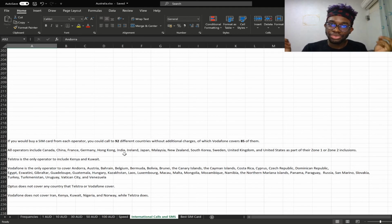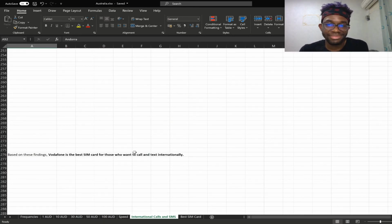Those are the popular international destinations for Australians, because they either call these places or actually visit them a lot. Telstra is the only operator that includes Kenya and Kuwait. Vodafone is the only operator to include a lot of countries, which I won't go through again because I might have already bored you earlier. Optus does not cover any country that Telstra or Vodafone does not cover. If you need to call Iran, Kenya, Kuwait, Nigeria, or Norway, go with Telstra, because Vodafone doesn't cover these destinations. Based on these findings, with 85 countries that you can call and also text, Vodafone is the best SIM card to do so.